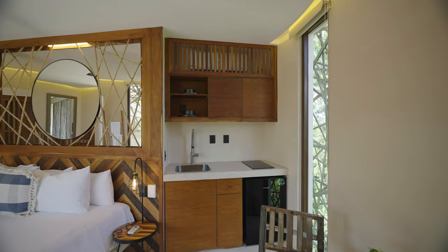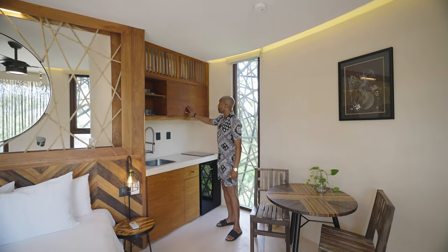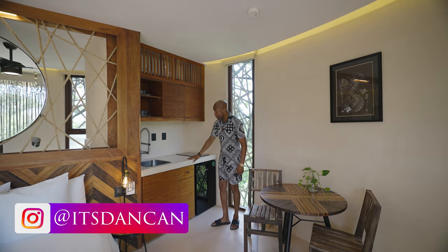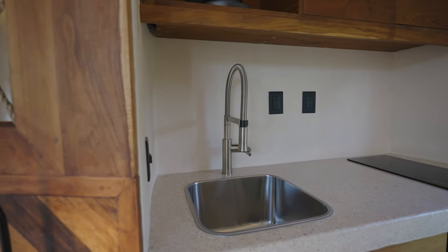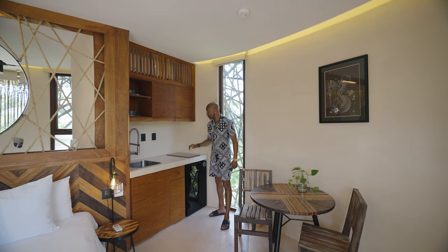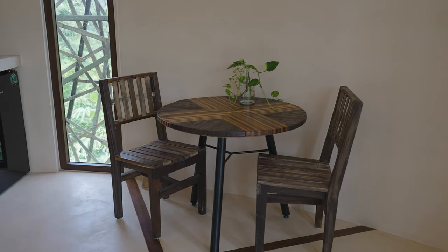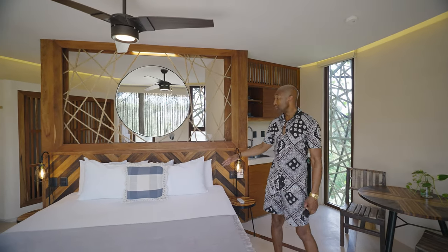Okay? So straight ahead, you have a small kitchenette, tropical wood. Here is where your AC unit is located. Stone countertops, tropical wood for the cabinets, and a two burner electric stovetop. In the two bedroom units that are available, this would be a four burner cooktop. Small quaint eating area. King size bed. This is an oversized king bed with two small tables.